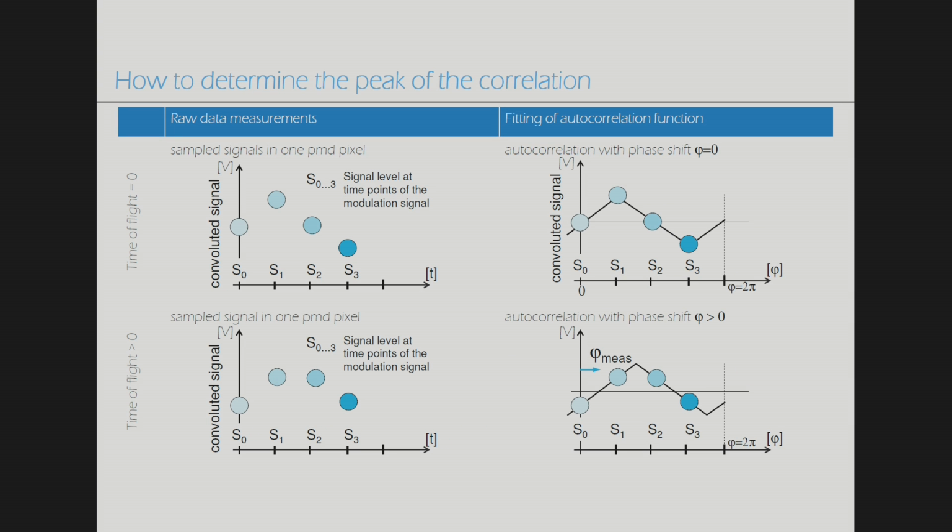And what we did is, we are not really doing a very small shift of the signals between each other, so we take just samples.